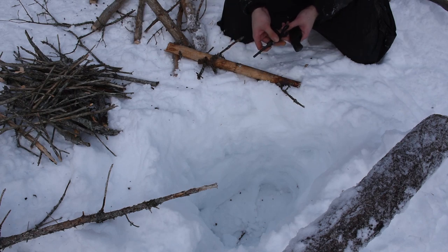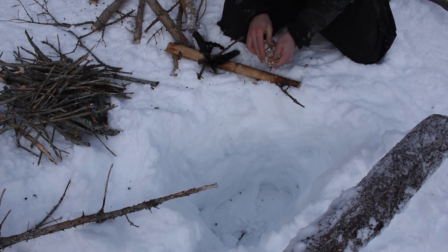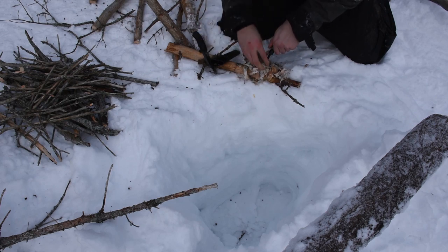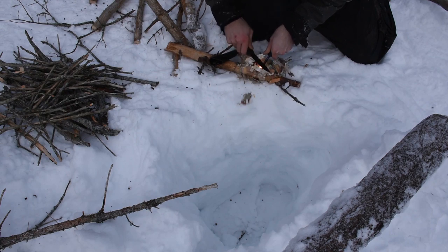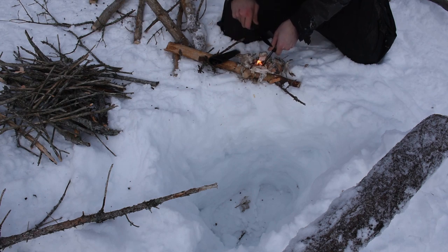But I've got this little Swiss Safe fire starter that I'm testing out. I don't know if it works very well, but we'll find out. I think it'll be all right. So we're just gonna take our bundle of birch bark here, plant it around there. Got the old Mora knife. Well, it works. Dang it. Uh-oh. Making me look bad, Swiss Safe. There it goes.